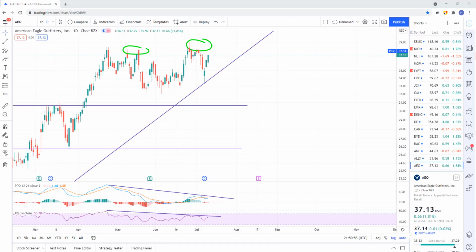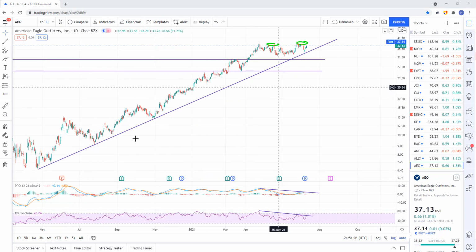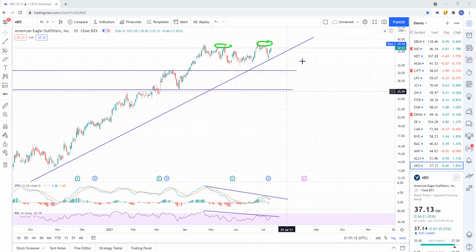Okay, I'm just going to do a quick scan of some of the stocks I'm really watching or trades that I'm actually involved in. American Eagle, uptrend line right here on the daily, negative divergence on the RSI and the PPO, waiting for a break of the trend line. That's it. When you get the break, that's the sell signal. I'll point that out when or if we get that.